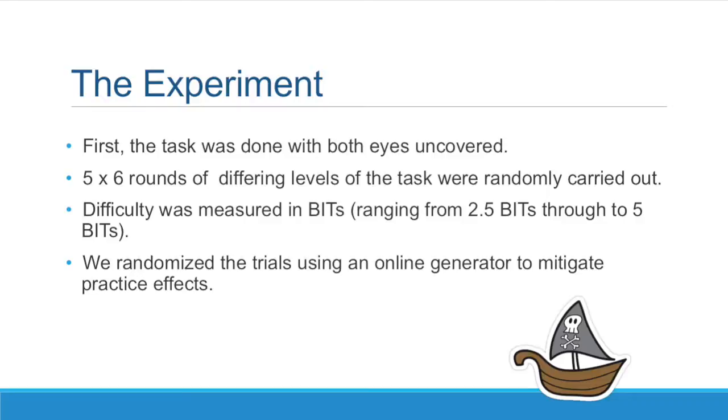Initially, we carried out the Fitt task with both eyes uncovered to provide baseline results for later comparison. 5 rounds of 6 different levels of the Fitt task were randomly presented where difficulty was measured in bits of information. Our levels were 2 bits, 2.5 bits, 3 bits, 3.5 bits, 4 bits, and 5 bits.